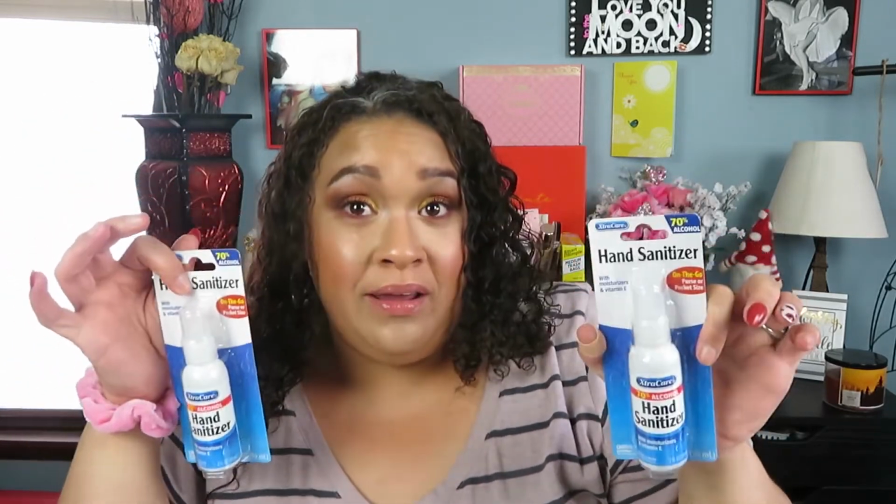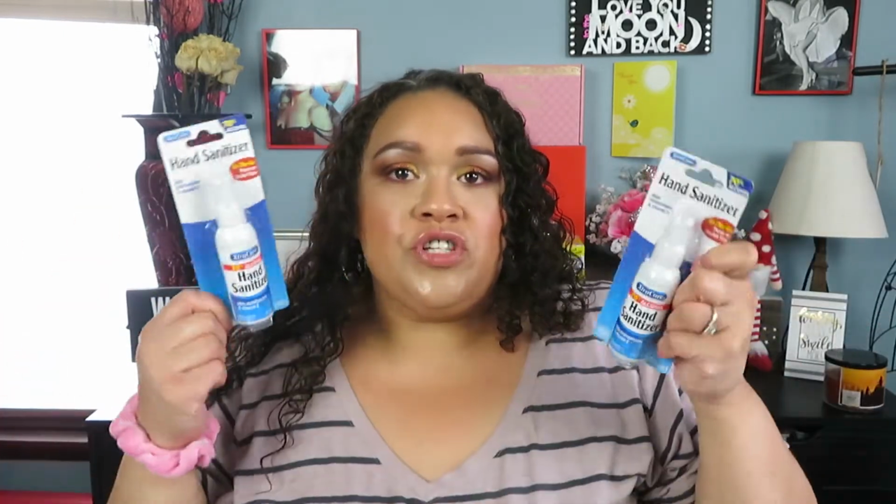Love it because it's refillable, and I like to spray it rather than have to pour it and then it's, you know, all over my hands. You gotta wait for it to dry. This, you just spray it on, it dries right away, you're ready to go. So, all right, moving on to the next 2 products.